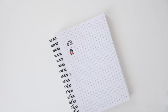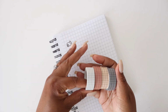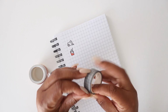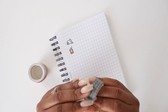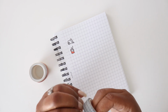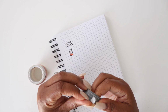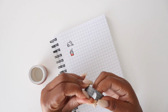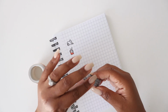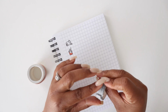All right, washi tape is also another fun way to add some spunk to your pages. I tend to stick with grid washi tape because I just like the neutral colors. These are really gorgeous. Of course, grid comes in all colors. And washi tape is so good for so many different things. Depending on how much you've spent already and whether you're into planner decorating, I recommend maybe one fat, one thin, and one ultra thin washi tape. And all of that is probably going to cost you around maybe 10 bucks.